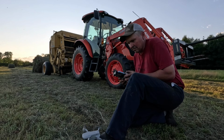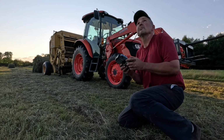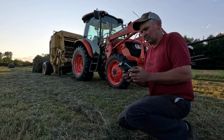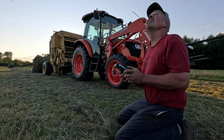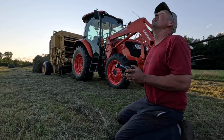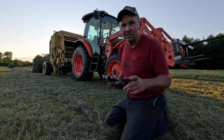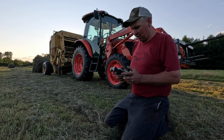Attitude mode. Not sure what attitude mode is, but point updated. See if you can count the bales as I fly along.